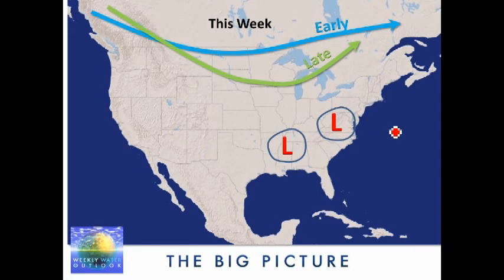Okay, here's the setup for this week. What we have here is the jet stream early this week. You can sort of see it's up well to our north. And this shows you, even though the jet stream's not over our area, this detached low is really impacting our weather. And then by late this week, the jet stream begins to dip, and there's a little bit of energy in there, but you can still see it's generally north of our area.